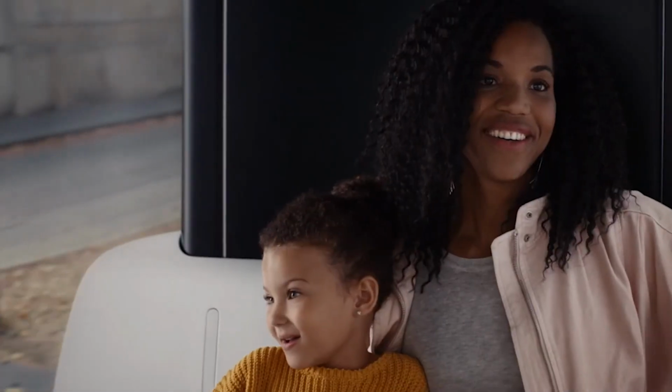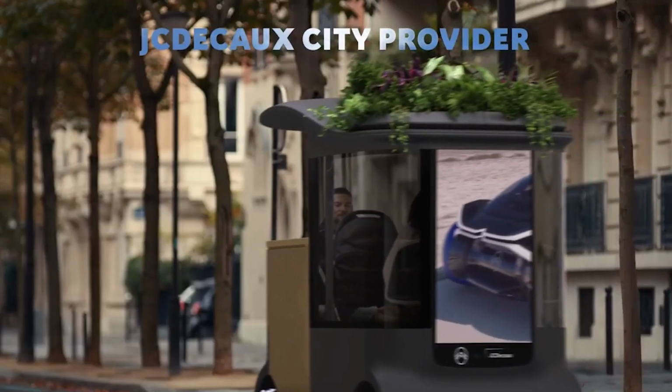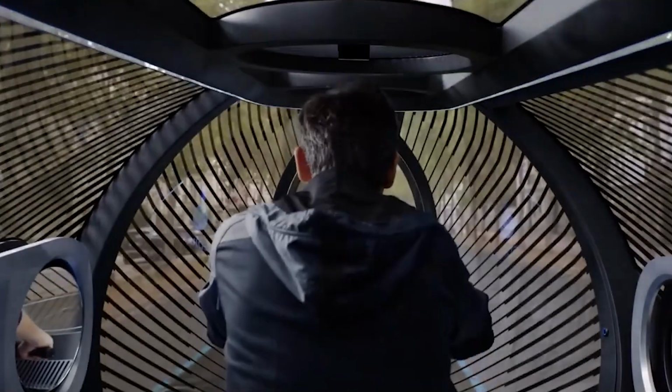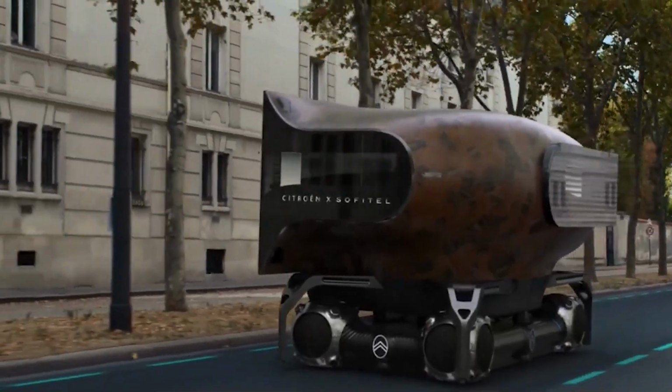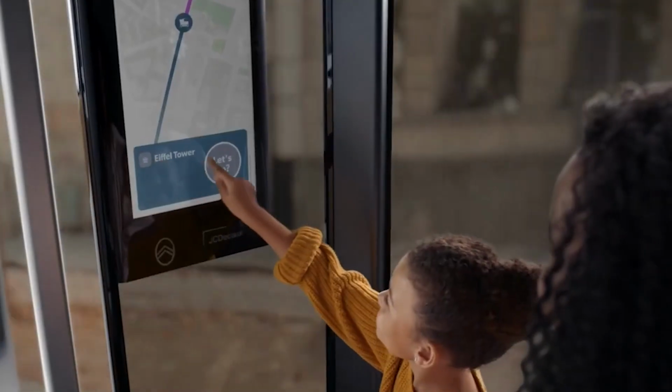According to the idea, the Citroën Skate will move on special designated lanes. Another interesting feature is the spherical wheels, able to move the platform in any desired direction. Unfortunately, there's still no word on the start of the project.